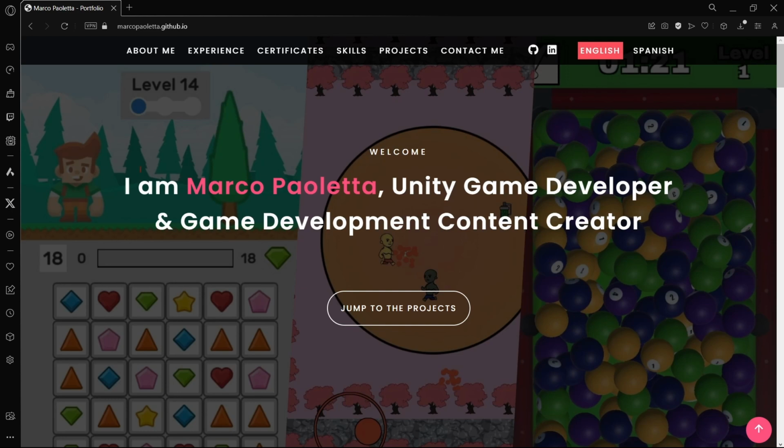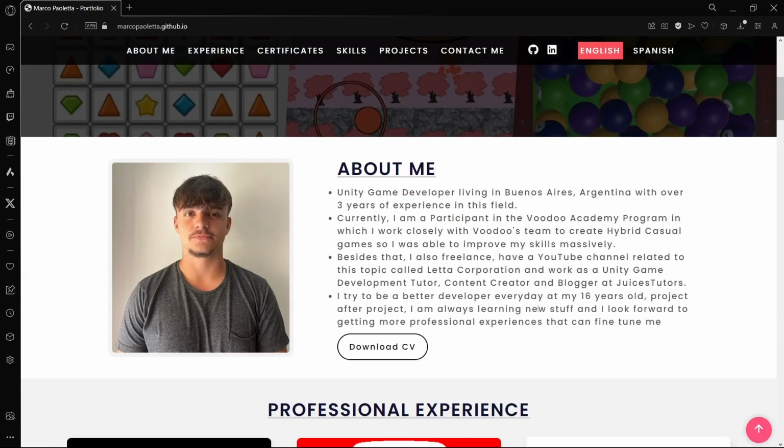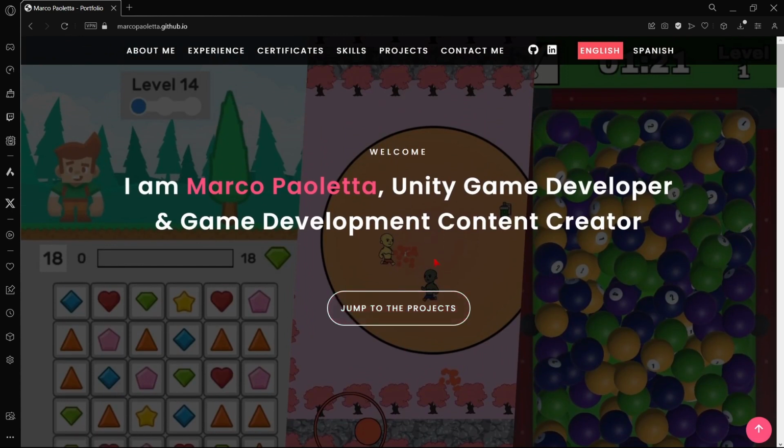Now let's take a look at the portfolio, which is maybe a little more difficult than creating a CV that is just a document, because here we have a complete web page. Again, you should have some kind of banner or introduction about yourself, and also your about me section. I also have a button here to download my CV. The most important advantage of having a portfolio, I think, is that you can literally copy this link and showcase it anywhere you want, maybe in your biography on different social profiles, even in your games, etc. Or even share it with recruiters, so this will really help you a lot.